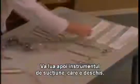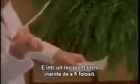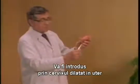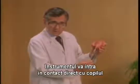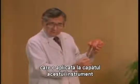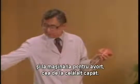He will then take the instrument known as the suction apparatus, which is opened. It is in a sterile container prior to the actual use of the instrument. And then this will be inserted through the dilated cervix up into the uterus and will then puncture the sac surrounding the child, allowing the amniotic fluid to escape. The instrument then will come into direct contact with the child, and with a pressure of approximately 55 or so millimeters of mercury applied to the end of this instrument as it is attached to a long, thick suction tubing at this end and to the abortion instrumentation, that is the machine at the other end.